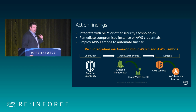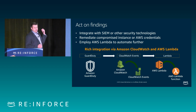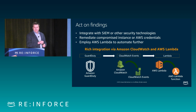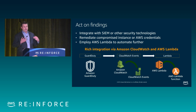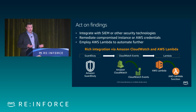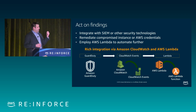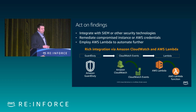Typical integrations that we have are upstream for SIMs or partner tools. So you might have seen on the console that we had a link to a partner page, and we have over 20 different partners that have built integrations with GuardDuty. Some of those are to consume or to visualize findings. Some of them provide additional context to findings or integrate with blocking technologies. Right? There's a lot of partners that have built a lot of cool tools, and most of them are actually out on the show floor. So if you have time, you can talk to them after the session.